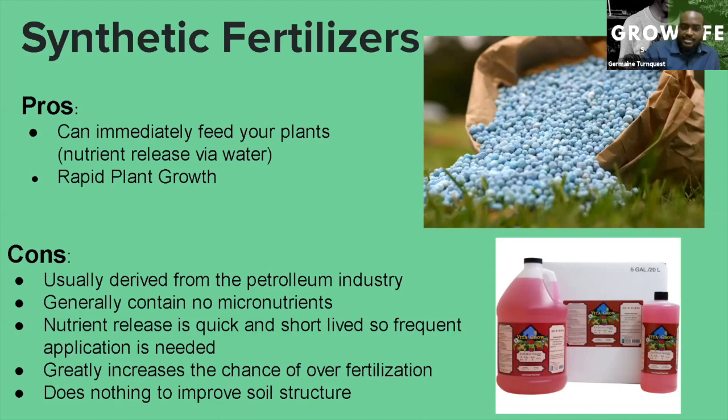It greatly increases the chance of over-fertilization. So let's say you're new to gardening, never done it before. You go and get a bottle that promises you all this magical stuff, excellent and vigorous plant growth. And you may not have paid attention to the directions on the bottle, or it could just be an error. You add too much of it to your garden. So instead of getting that nice, beautiful plant growth, what can happen is you end up with a lot of burnt up plants. The next con to synthetic fertilizers is it does absolutely nothing to improve the structure of your soil.